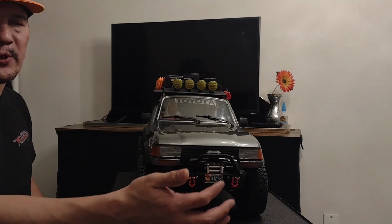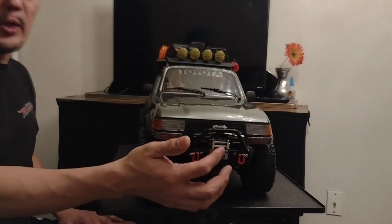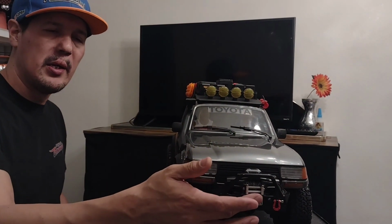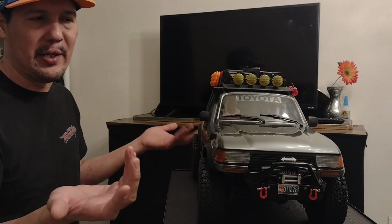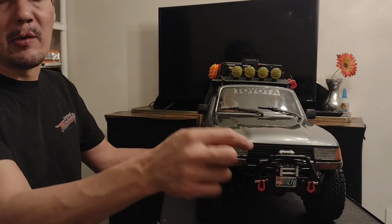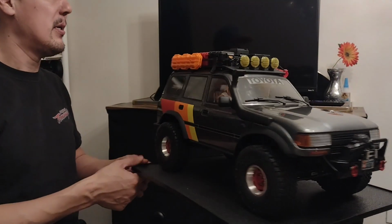These are official colorway for the license. This is the Smokey the Bear. I have these on my actual truck, my real truck, so I wanted to put these on the smaller truck. Although I don't have an LC80, I have an SUV, the Tahoe. But we do have the Smokey the Bear license plate on the front and the back.